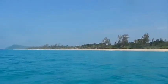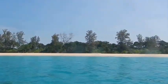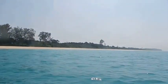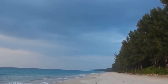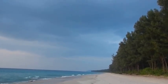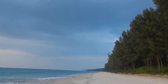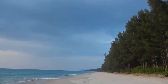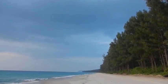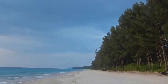South of Kap Lamu. This is a turtle sanctuary, a national park, north of Thai Muang. Endless beach. The beach at Thai Muang National Park. Absolutely gorgeous. It's a turtle sanctuary. So there's nothing this direction, which is north, for 10 kilometers or more.